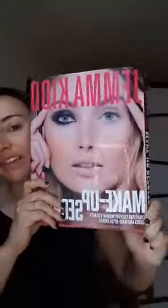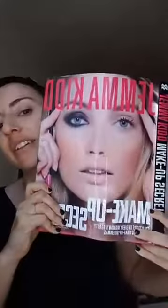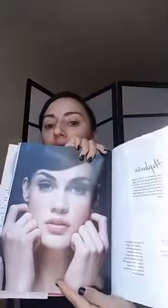I'm super nervous. I have this really great book. If you enjoy learning about how to apply makeup and you want to improve your skills, this is one of the best books I have found. It's by Gemma Kidd and it's called Makeup Secrets, and she actually has a little section on how to create an Audrey Hepburn look.